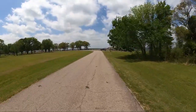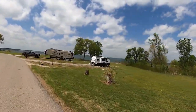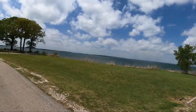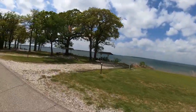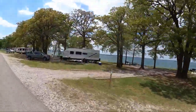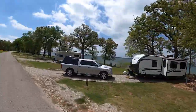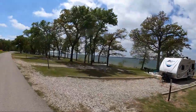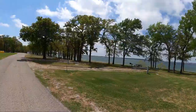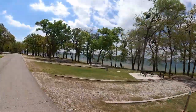For all of the sites here, the sites at the beginning are all on the right hand side and they're all back-in sites. I'll slow it down, come around this curve, so you can kind of get a look at them. And it's hard to go wrong on some of these sites. They look out over the water. Of course, on a day like today, you can't leave your awning out. On a waterfront site, they have a few.